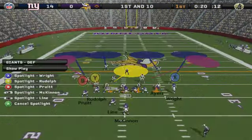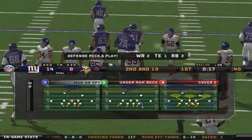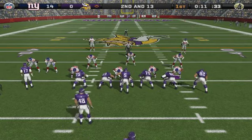Good shoot. A little misdirection. Number 94 is there on the stop. This is a good defense to call. It's 2nd down and a long way to go.